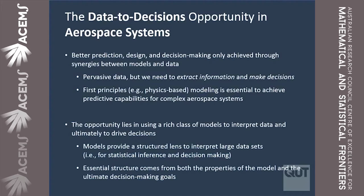Again, as I said, we can think about models as being the structured lens through which we can interpret large data sets. And models play a really important role in making this problem tractable, that we need to exploit problem structure. We need to think about properties of the model and ultimately what decisions we want to make. Exploit that structure to make these problems tractable.